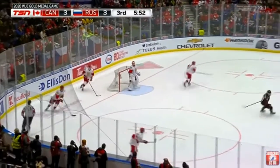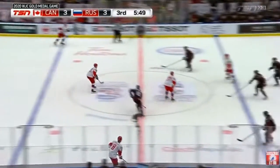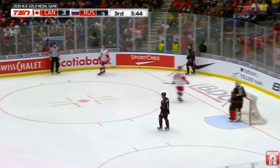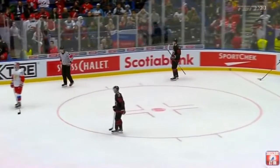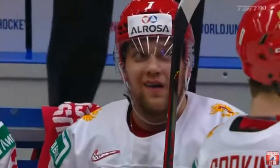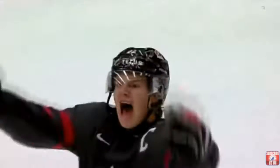Misfuel. Center ice and flips that down. Put it over the glass. But from center ice, there's no penalty, and the face-off will be at center ice. 5:45 to go in the third period. It's Canada and Russia, knotted at 3 in the third period of the gold medal game of the 2020 World Junior Hockey Championship.